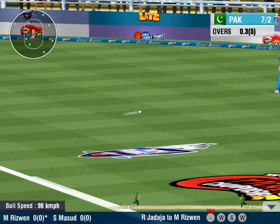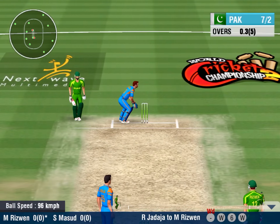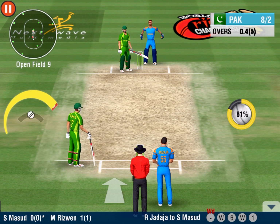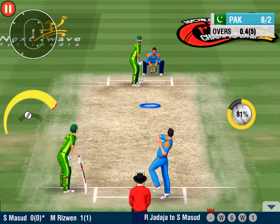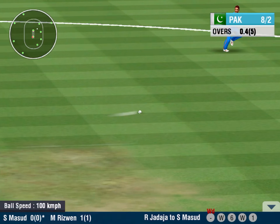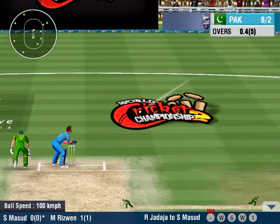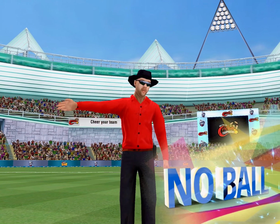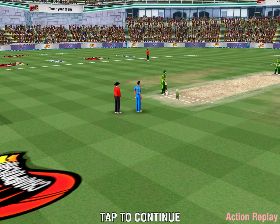He's played it with soft hands on the onside and makes it look effortless in the end. So good run up to the crease this time from the bowler. Extra run to the batting team. It's a free hit for the batsman at the crease.